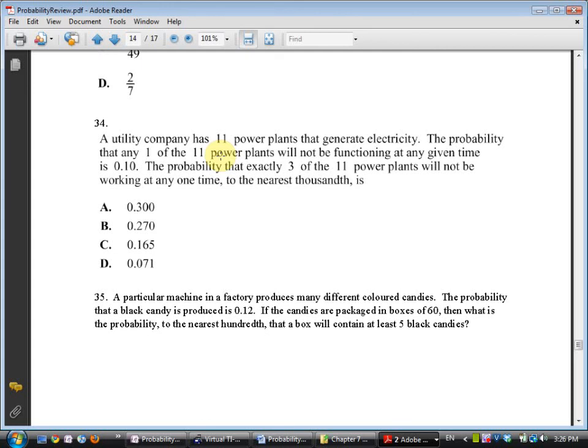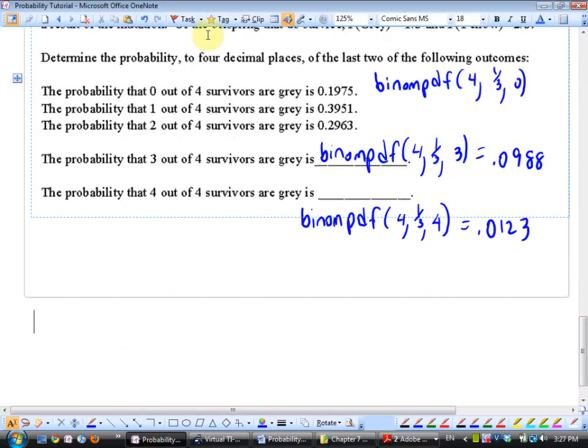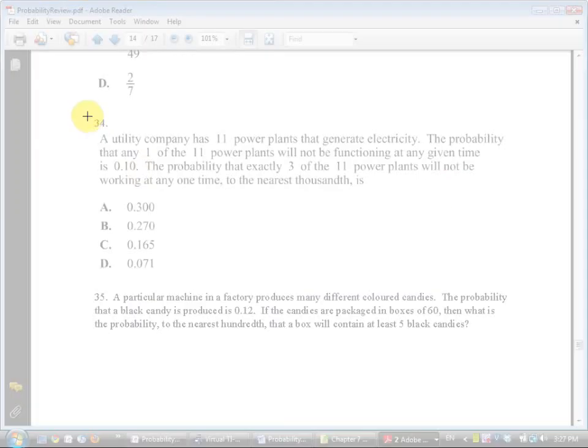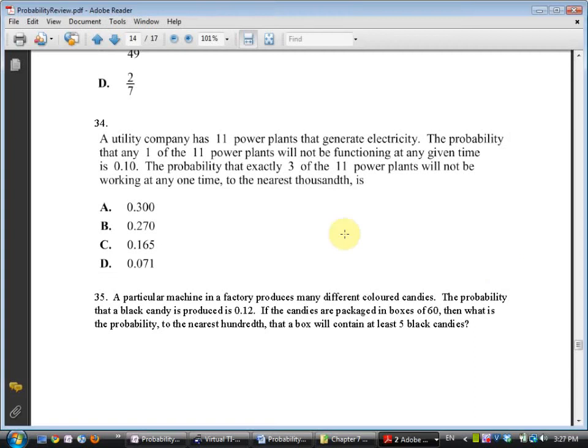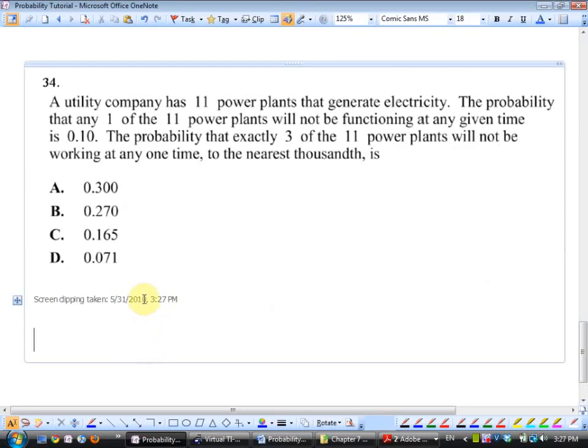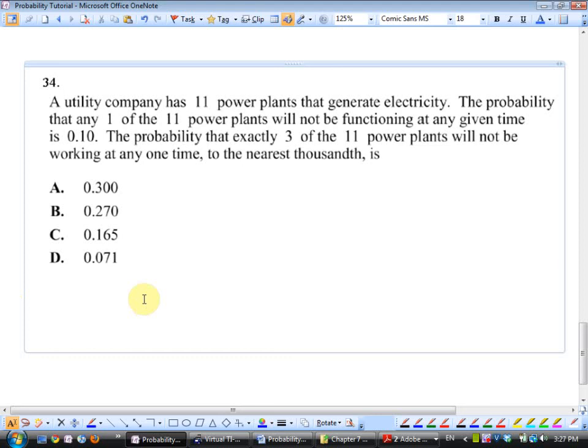Let me copy this puppy. What are some triggers that would be binomPDF? How many power plants? So that's one, right? It's not a tree. Process of elimination. So if it's not a tree, it's either bucket, like using combinatorics, or binom. So the real trigger then is you ask, do the odds change here or not? If the odds never change from step to step, it's binomPDF.